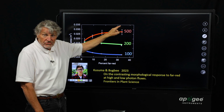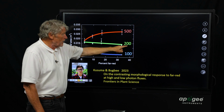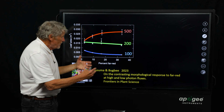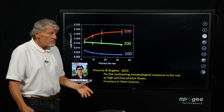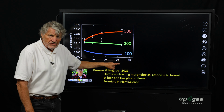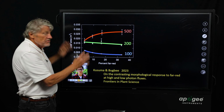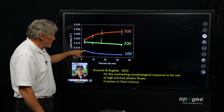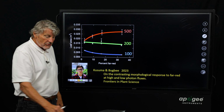That's where that picture came from in the previous slide, right here. If we only gave them lower light, that line is flat. There was no benefit of far red if the light intensity was low. This is with what we call substitution. As we added far red photons, we took away traditional photons. So the EPPFD was exactly the same. And if they were in very low light, it was actually inhibitory. They needed those shorter wavelength photons.